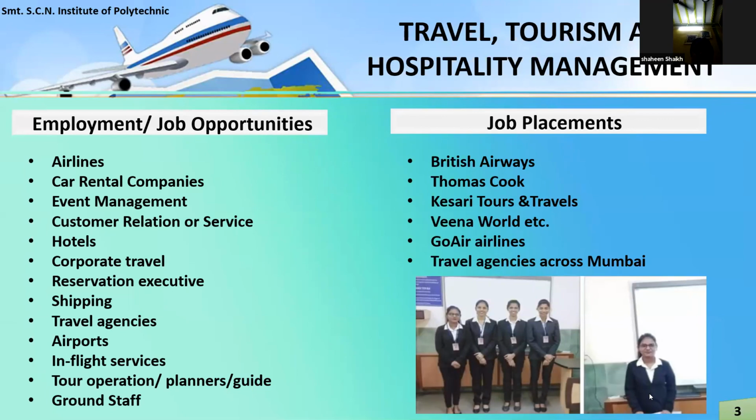Then you can work with car rental companies. You can join an event management company. You can be a customer relationship officer. You can work in the front office of a hotel. Even in corporate travel, you can join. Then you can be a front office or reservation executive. As we will be teaching you cargo, you can join a shipping company also. Travel agency is the second biggest option. Then we have multiple opportunities in airports. We have opportunities in in-flight services. Then you can work as a tour operator, or a planner, or a guide, and also ground staff.